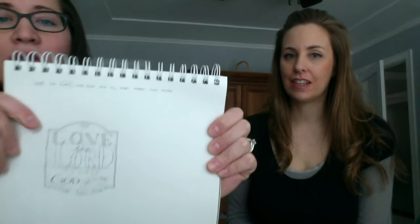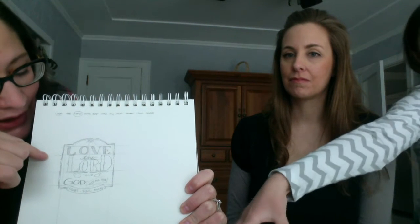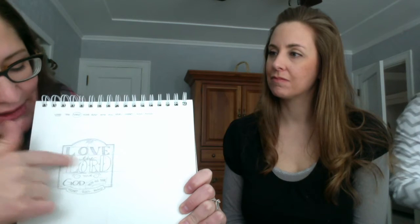And I just underlined and circled words that I wanted to highlight. I made a little plan here. When you're laying it out, always start with pencil. You don't want to use a ruler to make your lines, but if you just draw some guidelines, it really helps your stuff look more graphic. That must be how you get that look.